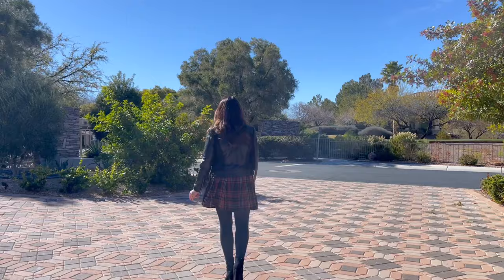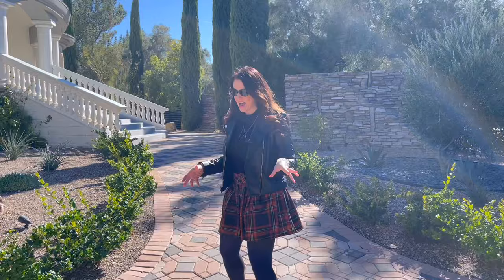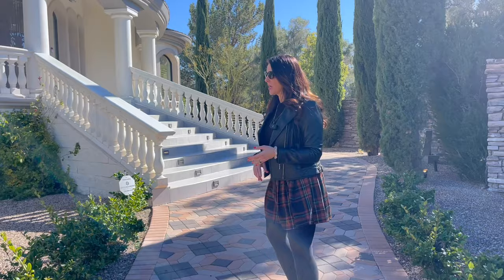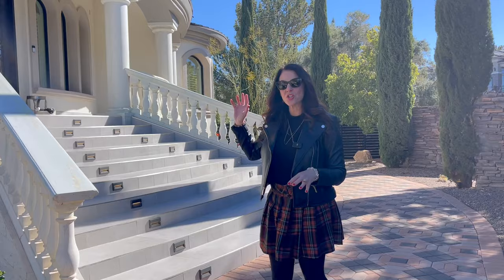Okay, now that I've shown you the garage, let's go look at the main part of the house. So this house is actually 3 levels. You have the basement level, which I just showed you. You have the main level where the kitchen is, and then upstairs is the primary suite. So how we're gonna do things today is we're gonna start on the main level, head upstairs, show you the primary suite, and then we'll head on down to the basement level.